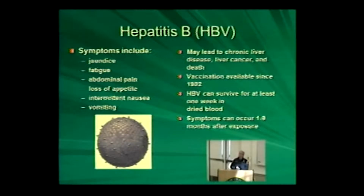Hepatitis B is another virus that is out there, which is a little bit easier to contract. We want you to be very careful with this. Symptoms can include jaundice, which is a yellowing of the skin and the white part of the eye, fatigue, abdominal pain, loss of appetite, nausea, and vomiting. It can lead to chronic liver disease. There are vaccinations available, and we offer them to folks who want to participate in the vaccine program. The HBV virus can stay active outside the body for up to a week, also in dried blood. So again, we need to be very cautious about how we treat exposure to this. Symptoms may not show up for several months after exposure.